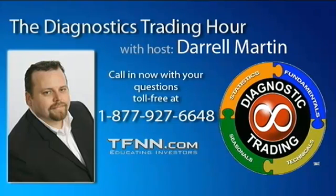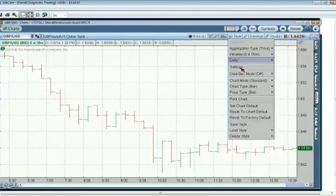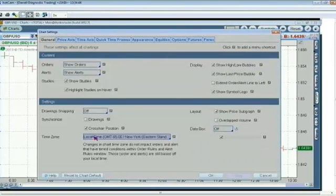All right, folks, going back here to the Diagnostic Trading Hour. I don't know how I changed the setting, but somewhere I changed the time zone setting, and I was trying to get that back. Just to let you know, in case you are a user of Think or Swim, go to Style, and then Settings, and right there on that page, you'll be able to change the time zone for that specific chart. That will help you out if you're wanting to do that.